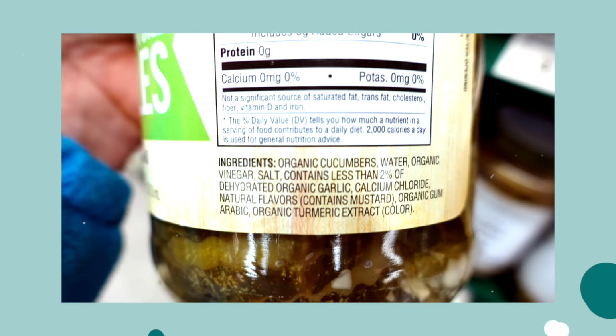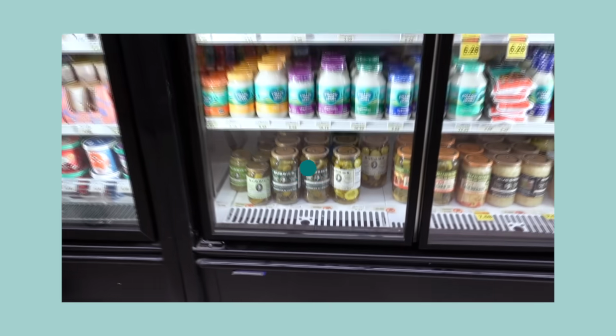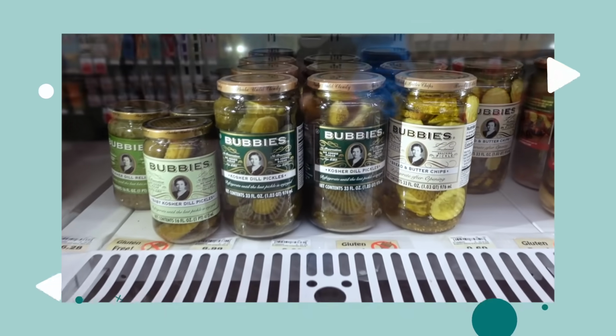Then added spices for flavor. Notice those are the ingredients for a pickling brine. Vinegar is the giveaway ingredient for pickled vegetables. Bubby's pickles are found in the grocery refrigerator.